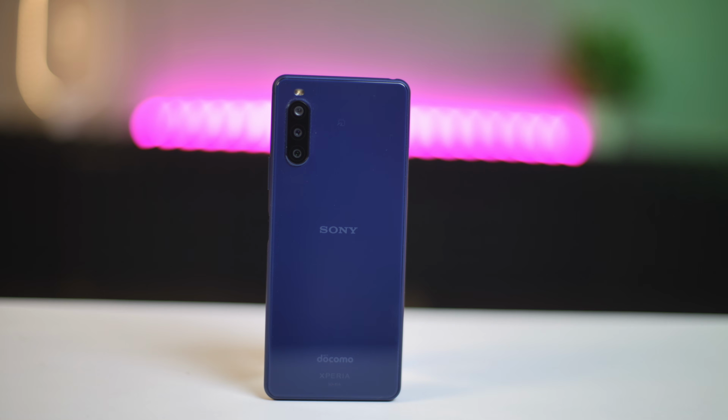Introducing the Sony Xperia 10 Mark II, the mobile you must feel. In today's video, we'll take a dive into the specification of this remarkable device.